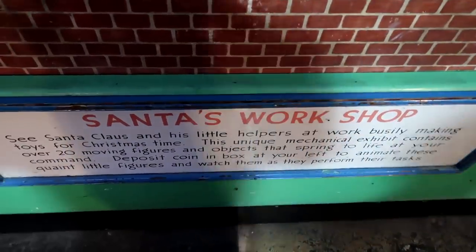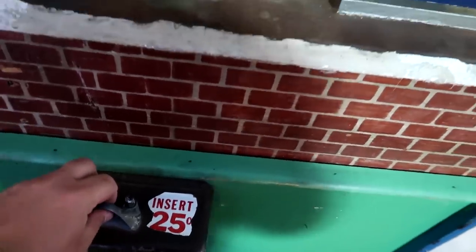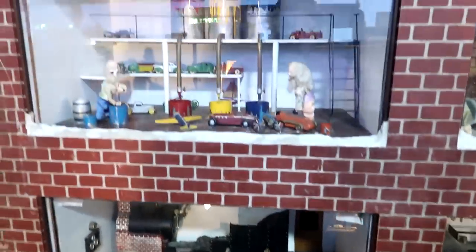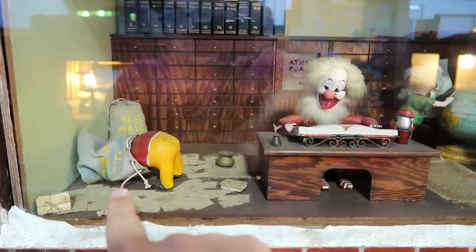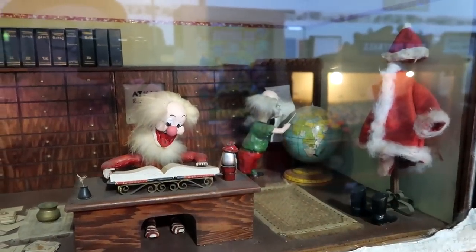Here's a fairly intricate display here. We have Santa's workshop. You can see Santa right there and all the different rooms in which the elves are working. The quarter in. You see the coal machine turning there. And they're stirring some paint in this room. Check over in Santa's office. You have one of the elves checking this mail bag, rifling through it, planning out his trip there. You see that globe is spinning.